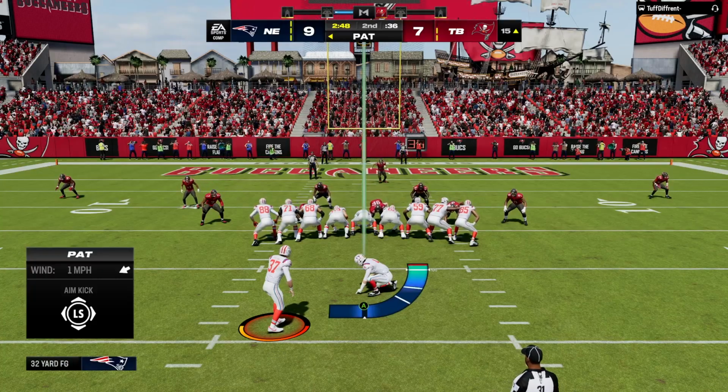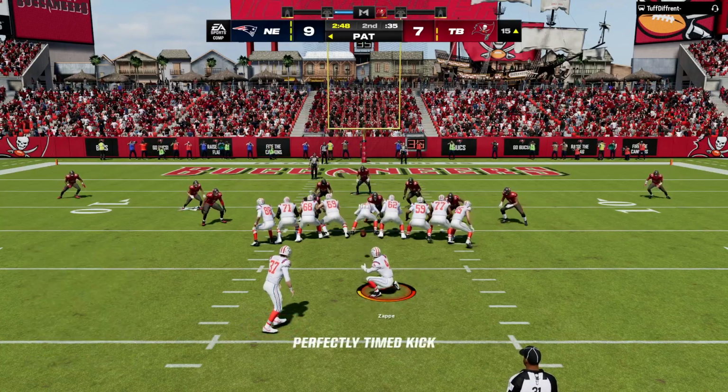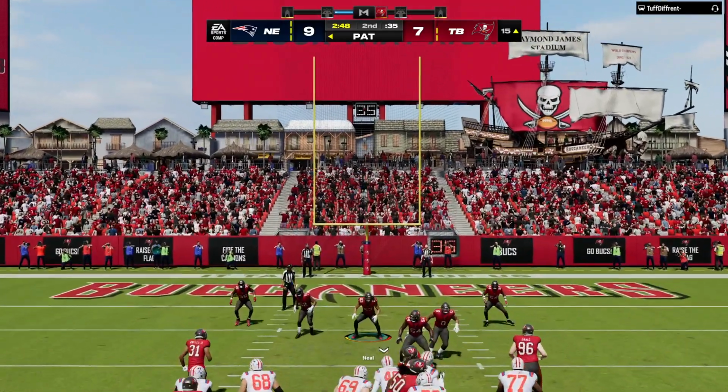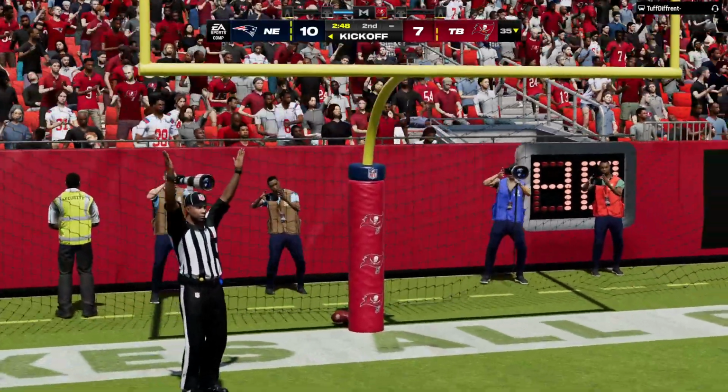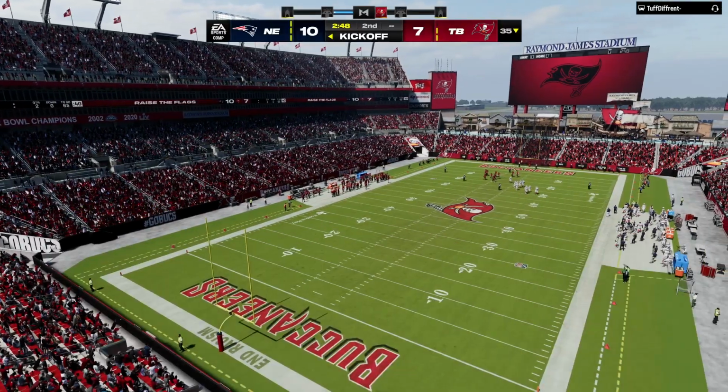Chad Ryland now to add the PAT. And it's through, and that makes the lead 10-7. Makes the score Patriots 10, Buccaneers 7.